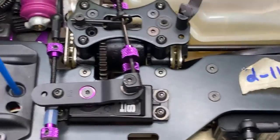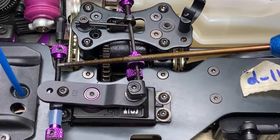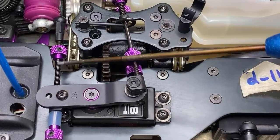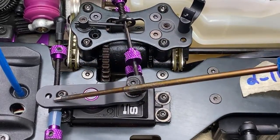Look, as I press the brakes, watch this. It's fully compressed. So if this spring has nowhere else to go, that's it. We cannot get more brakes.